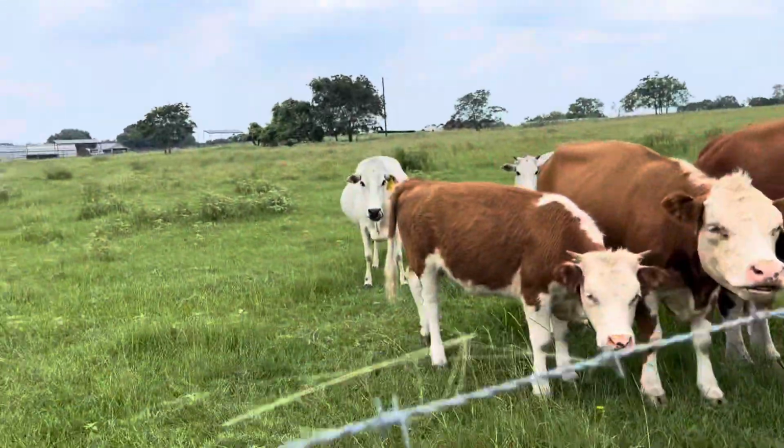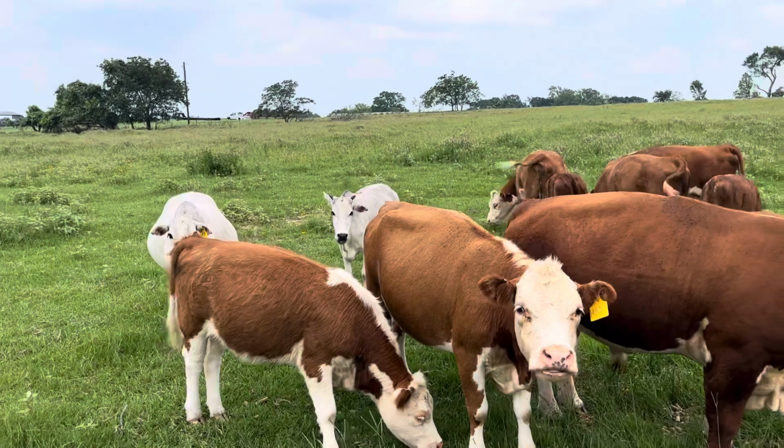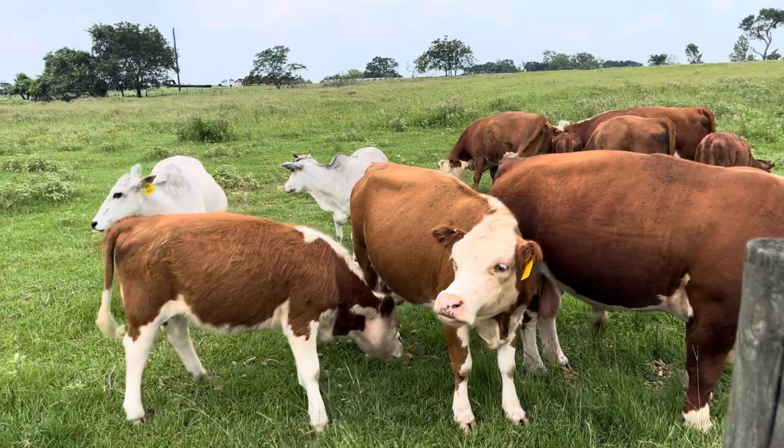And the only 2 Zebu we got left. Tiger Stripe. To build a herd coming up.